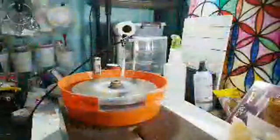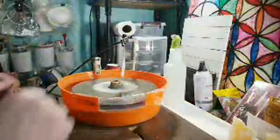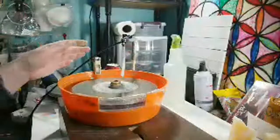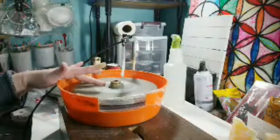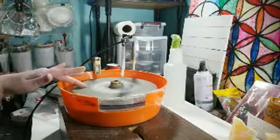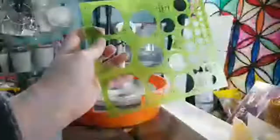So, easy peasy lemon squeezy. Just got to turn off the water. Get that water off there. Okay. So I will take this, which is just a basic.